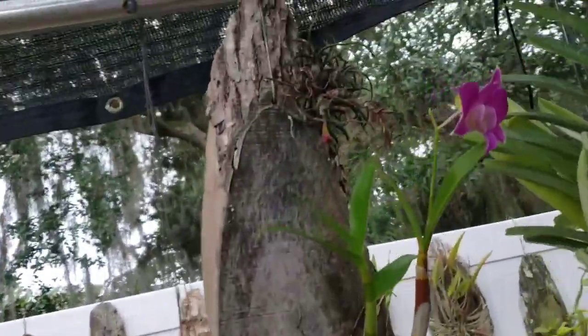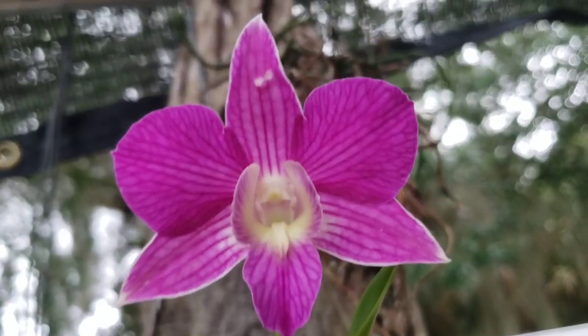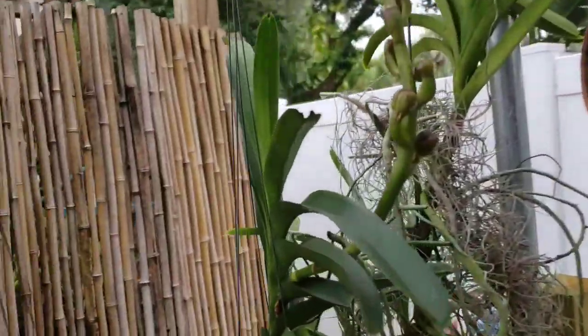And then there's one open, and guess what? Another tag for you. Hawaii Stripes. So fancy this morning. Just one chewed up flower, but it's pretty. And what's going on over there? This Vanda is getting fat.